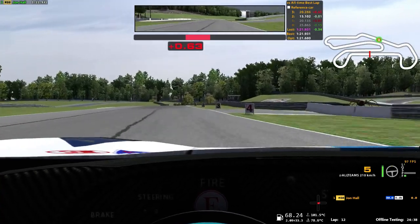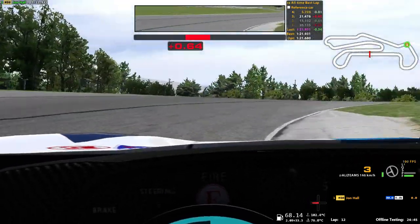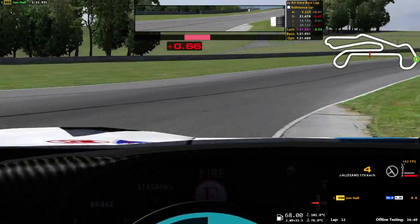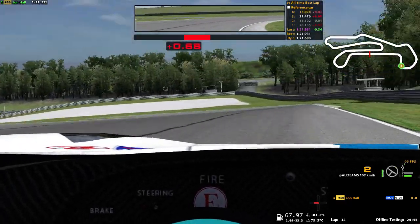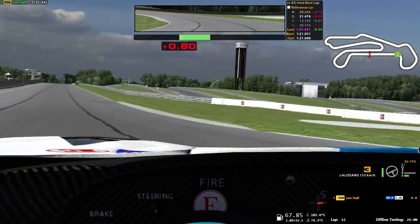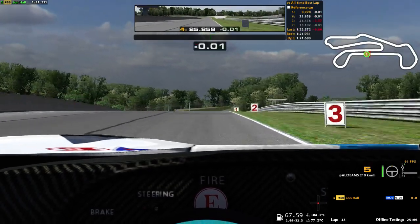They're like Baja every time I go through there. Same here. It's a fun section right there. These GT3 cars, perfect. See, I keep missing shifts going into that corner. I'll get it figured out eventually.